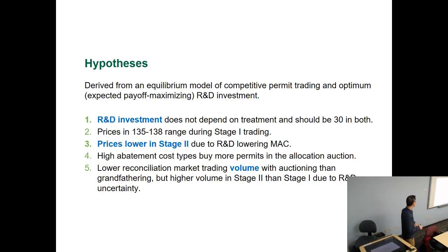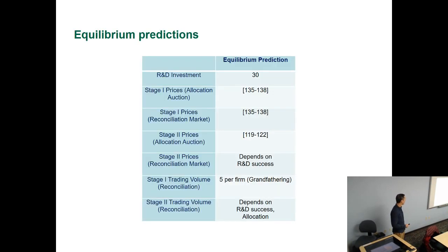All right, so to summarize, as I mentioned, R&D investment actually shouldn't depend on the allocation method if the markets are perfectly competitive and opportunity costs are fully understood. The amount they should invest is 30, given our numerical choice of parameters in the experiment. We have specific predictions on what the prices should be, and they should be lower in stage 2. In the allocation auction, we should have the high abatement types buying more and much lower reconciliation. That double auction market trading volume should be lower in the auctioning case than the grandfathering case because of the closer allocation.